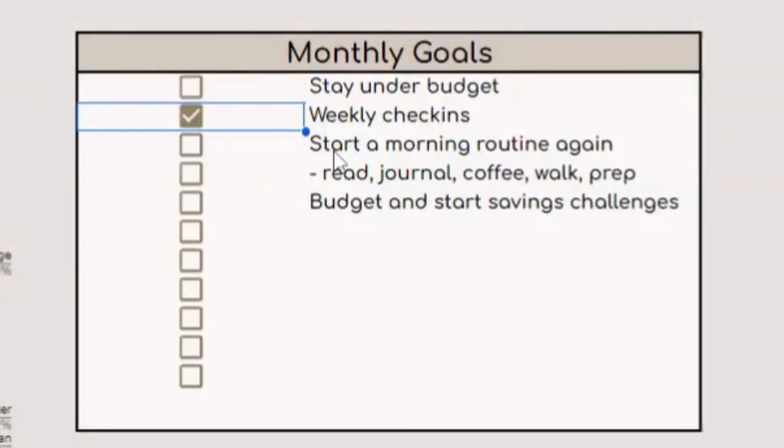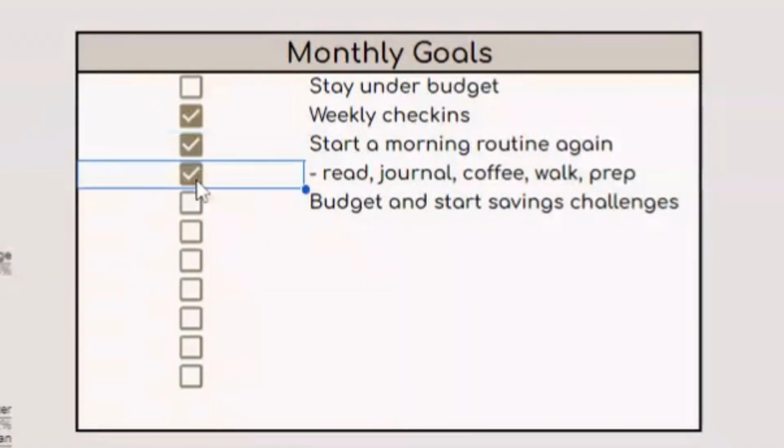So my goal here wasn't to perfect my morning routine. It was just to start a morning routine, which is very subjective. So I'm definitely going to say I started a morning routine again, especially going back to work and getting the kids back at daycare. So we're doing good as far as that goes and have a system in place for that. And then I'm going to go ahead and check this off because that kind of goes with this one right here. And the last thing was budget and start a savings challenge.